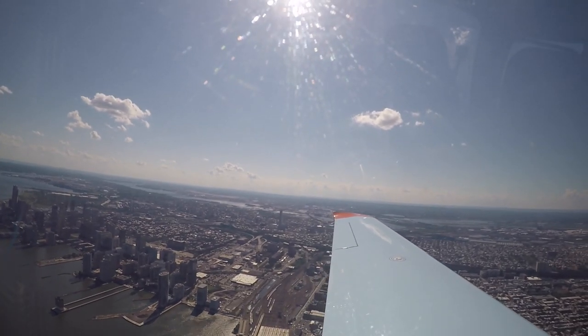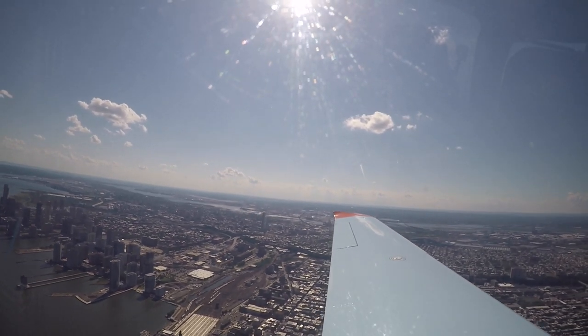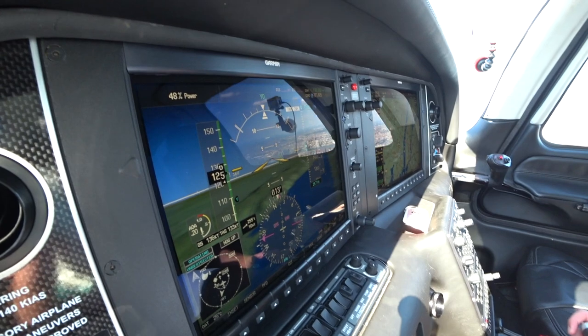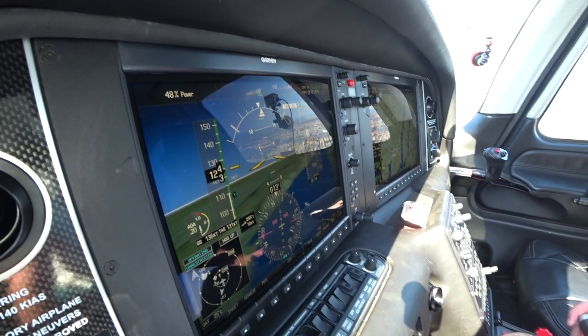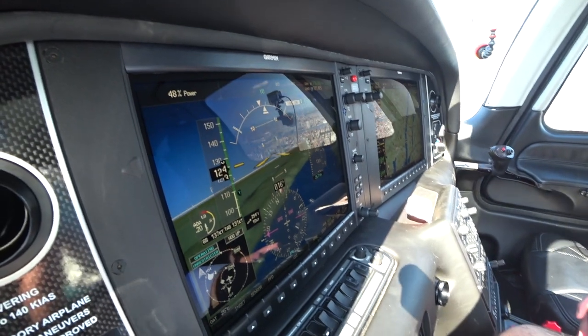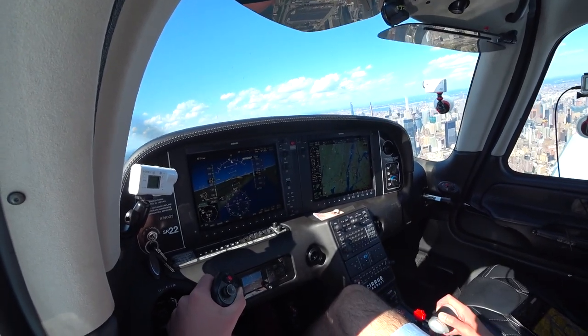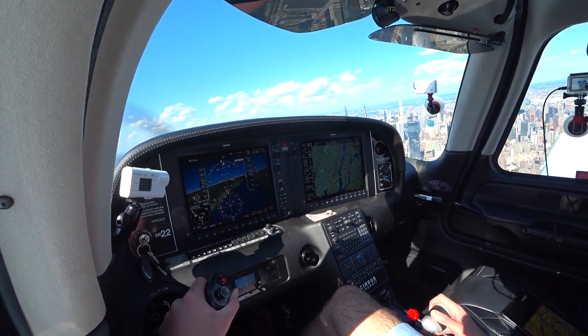United 1596, cross runway 22 right at November, follow the American on Papa Alpha, then Alpha to parking, and remain this frequency. Cross 22 right at November, Papa Alpha, Alpha behind American, N1596. 956, climb and maintain 1,500, working on the handoff. Temperature is 2971. 956, thank you.